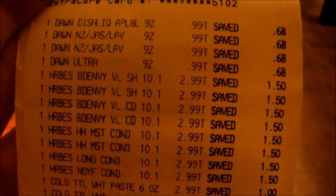So the Dawn is 99 cents, 99 cents, 99 cents, 99 cents. The Herbal Essences, we already know is $2.99. Then the Colgate, $2.99. Then I use a $4 off $20. I use $4 off Colgate toothpaste whenever you buy two. I use three BOGO coupons. I use one 75 cents off for Dawn. I use $2 off altogether on the Herbal Essences. I use another 75 cents off coupon on Dawn, a 50 cents coupon on Dawn, a 50 cents coupon on Dawn, a 75 cents off coupon on the Colgate, another 75 cents coupon on Colgate.